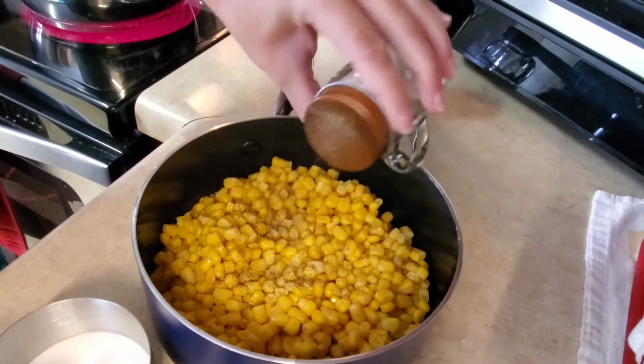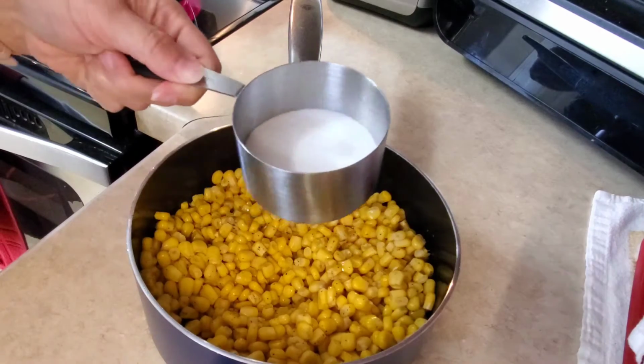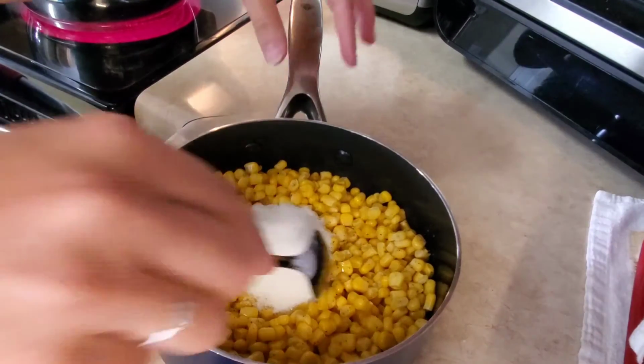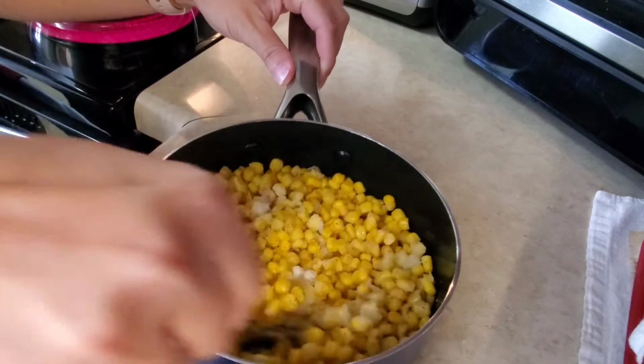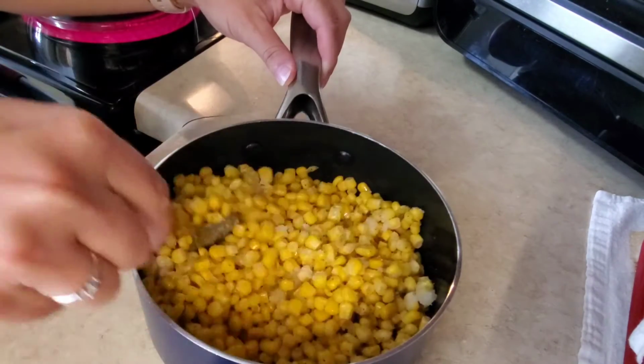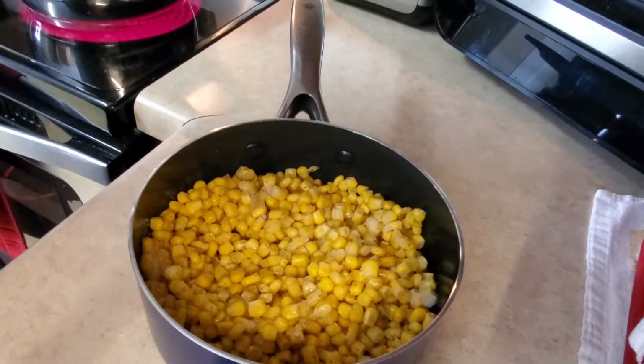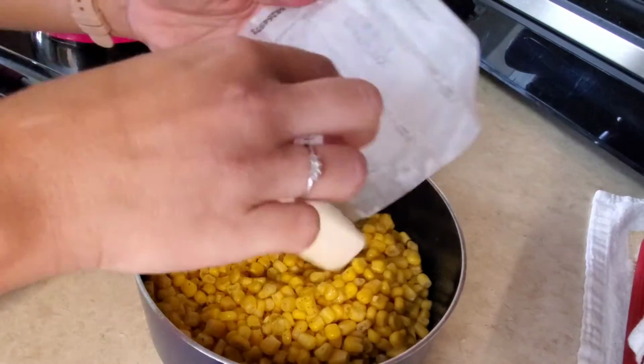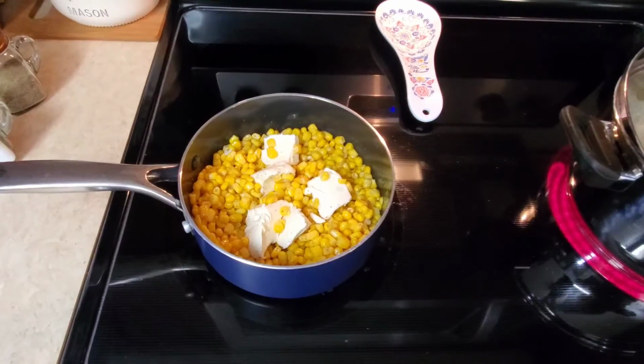I just started adding sugar to my corn here recently, and let me tell you, it was a total game changer. It's amazing. It makes it sweet but not too sweet. I'm sure if you wanted a healthier version, you could probably use Splenda or another kind of sweetener, but the sweet corn is amazing.